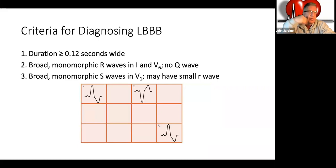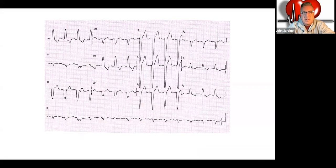So again, the QRS is prolonged because it goes cell to cell. It takes a long time to get through. You get these broad monomorphic R waves in 1 and V6 with no Q wave. So again, that's all up in 1 and V6, and then the same S waves in V1, so it's all down. So all up in 1 and V6 and all down in V1. And then it looks something like this. So this is a left bundle branch block.